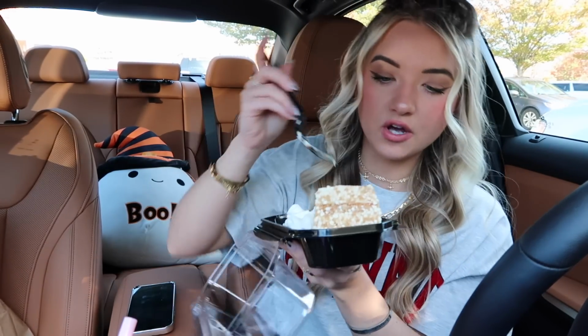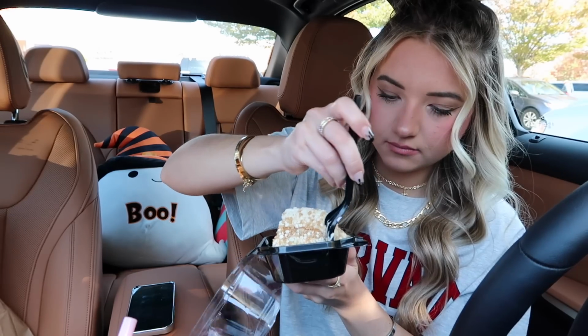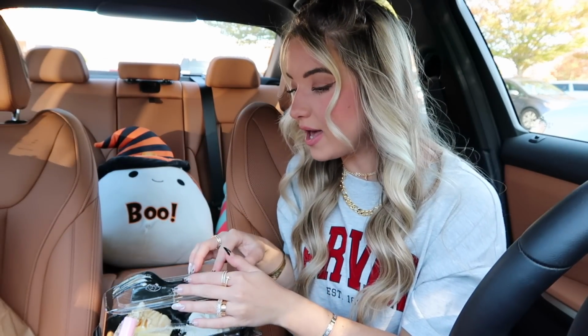Ooh, it has little crumbles on there. I wanna try that part. Mmm. Okay, the part with the little crumbly bits, that is amazing. Okay, that is a solid cheesecake. I don't mean to sound like a hater. I'm not a big fan of frosting. So that one has a lot of frosting on it, just so you guys know. I just try to be honest with my reviews. That way, if you guys can relate with me, you know what the deal is.